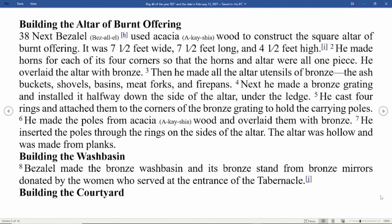He cast 4 rings and attached them to the corners of the bronze grating to hold the carrying poles. He made the poles from acacia wood and overlaid them with bronze. He inserted the poles through the rings on the sides of the altar. The altar was hollow and was made from planks.